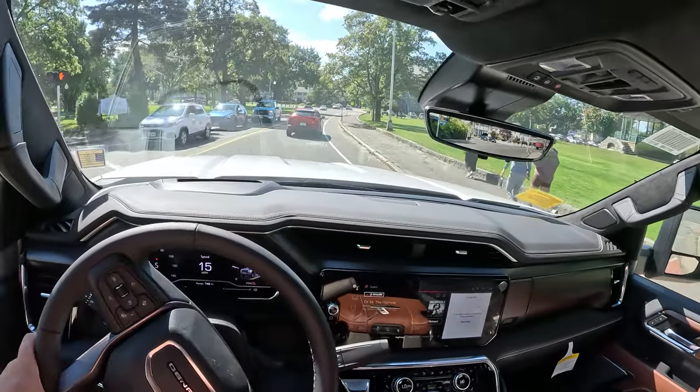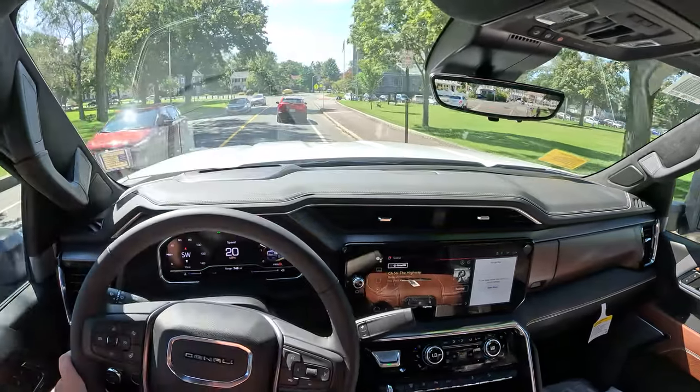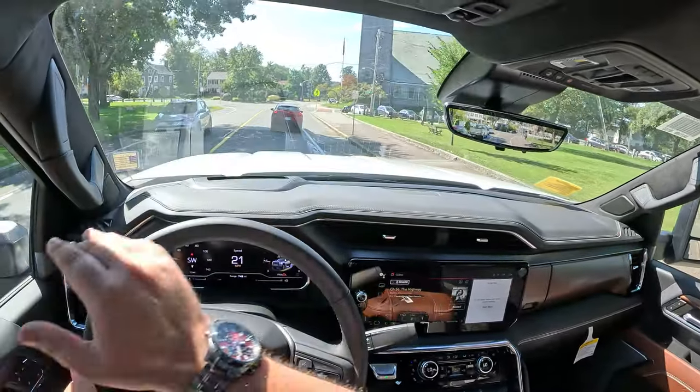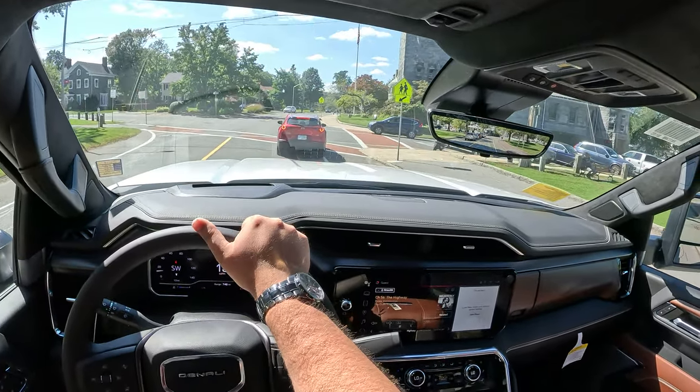And I think they needed this. This really, because Ram and Ford were really killing it with interior design. GM was lagging behind. Not anymore.